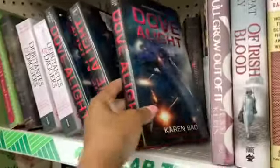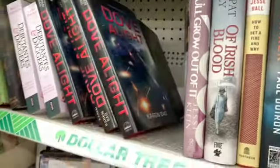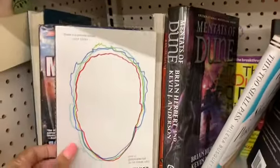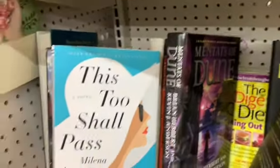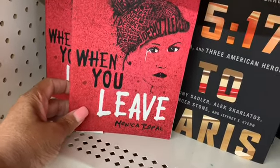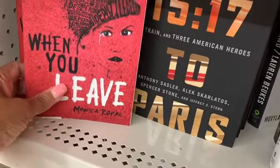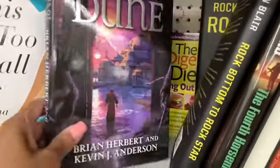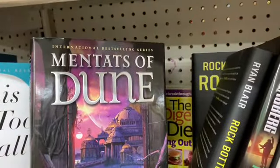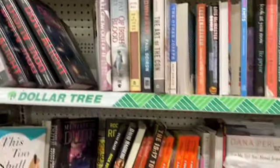They have a new selection of books here. This one is Dove All Alight. This one here says Moxieland. This one says This Too Shall Pass, and I was really reading the back of this one. This sounds like a good read, When You Leave by Monica Ruffel, but I may have to pick that up. That sounds like a good read. Also, they have this one here, Mentats of Dune, but they have a very large selection of books here.